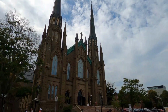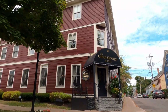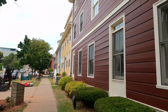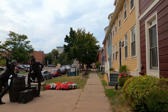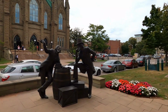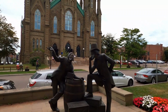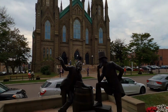And right across the street is the Great George Hotel, and also some interesting sculptures. Right here we have these two figures. I overheard a walking tour saying it's symbolic of the original people that were discussing about making Canada a confederation. And now we'll go and take a look inside the church.